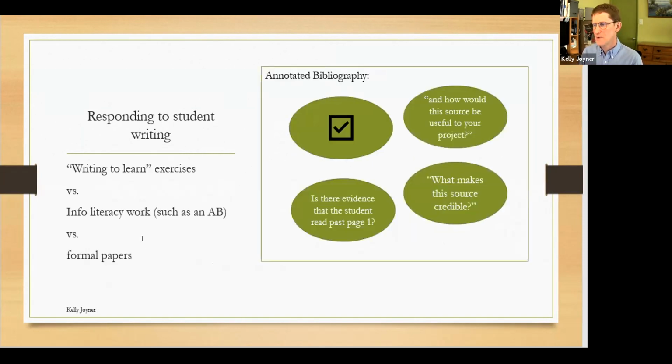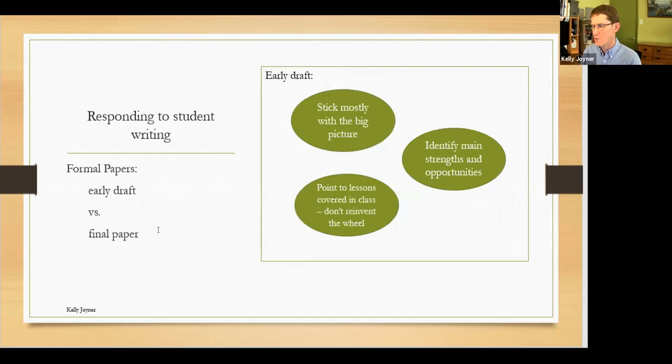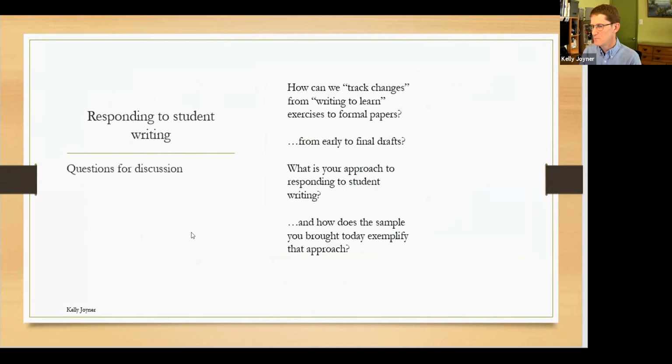So I guess at this point, we want to ask some questions. One of them we can save for a breakout room, because we asked you to bring a sample of your feedback on student writing, not necessarily to share with us, but just to refer to it. But one question Mike and I were wondering is, how can we track changes from writing to learn exercises to formal papers? So how does that work in your various units?